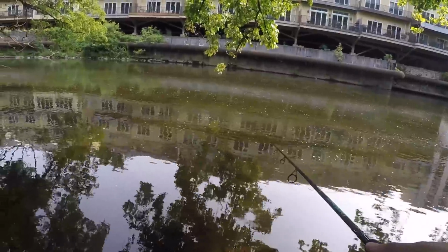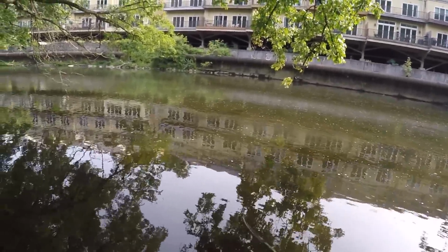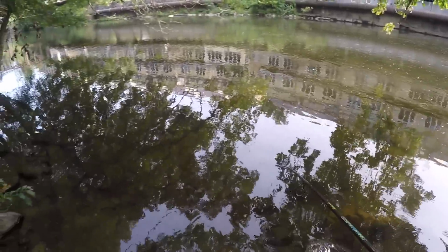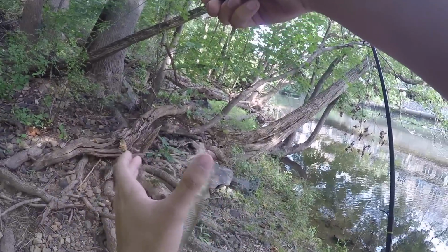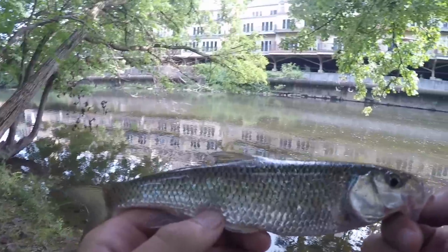There's a bite right there. Oh, I have a fish. Oh, is that a smallie? Come here, buddy. Oh, heck yeah, there we go. What do we have here? What the heck? That is not a smallmouth. What is that? Let me show you guys a better view of this guy. I am not 100% sure exactly what this is. All right, guys, there we go. Let me know in the comments below.